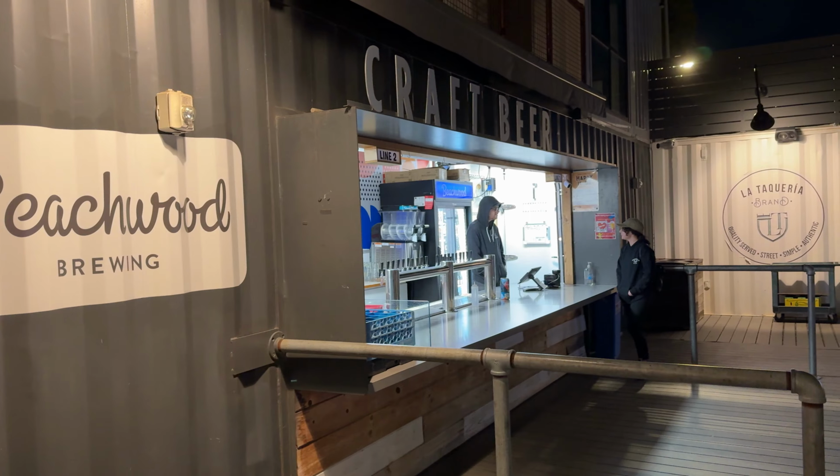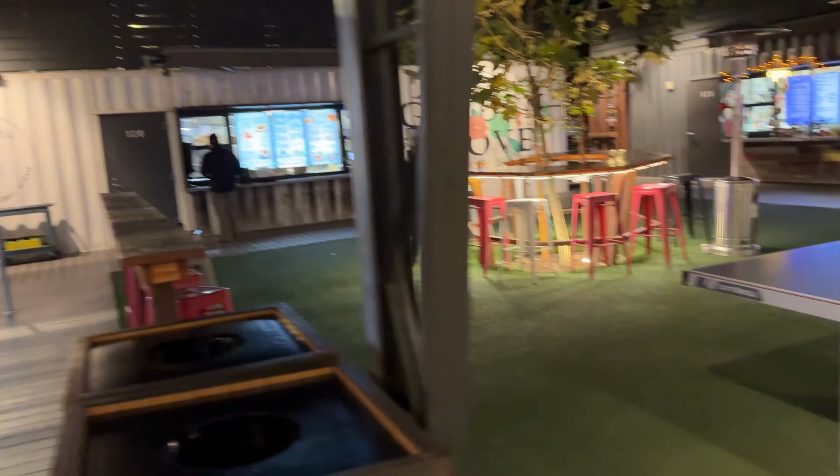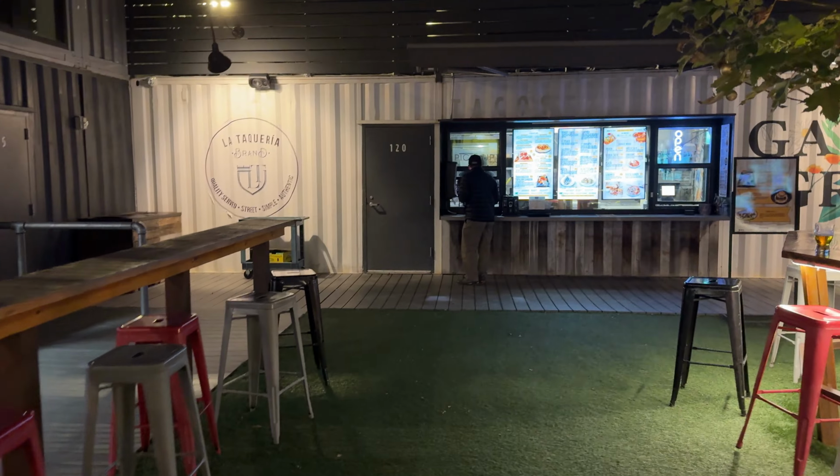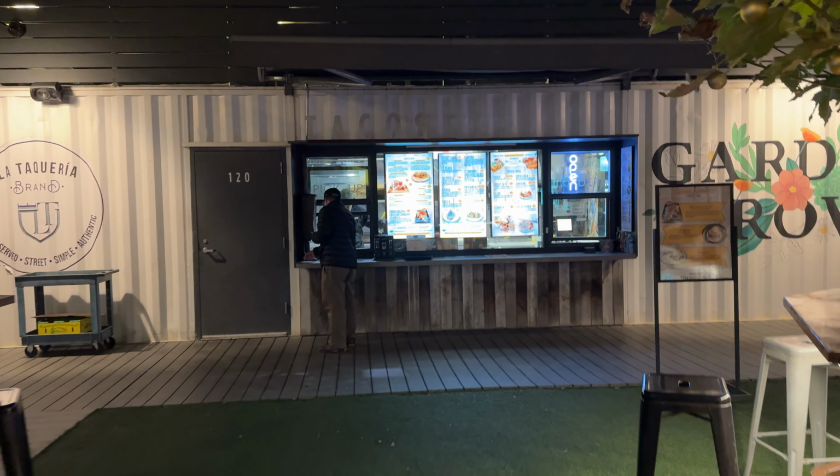Beachwood. This is the craft beers. Get your craft beer here at Beachwood. What's that over there? Over here is La Taqueria. Let's just get some tacos here.